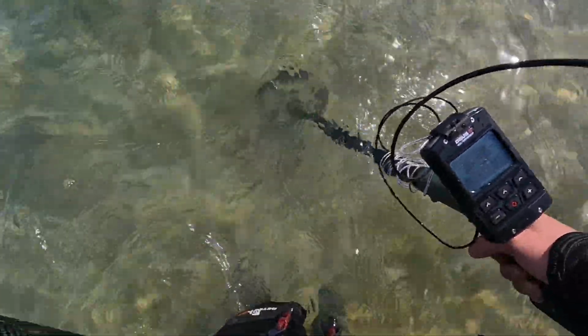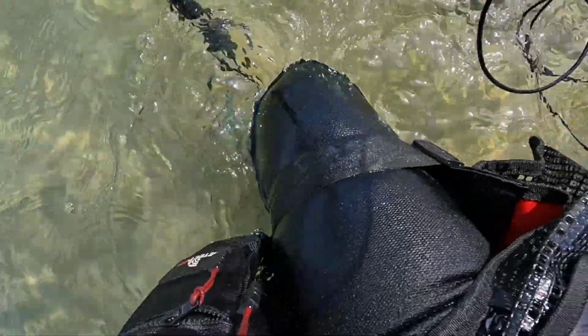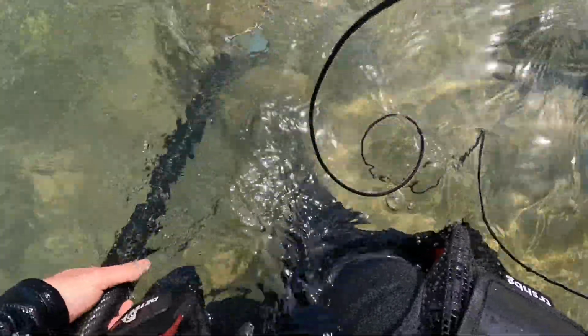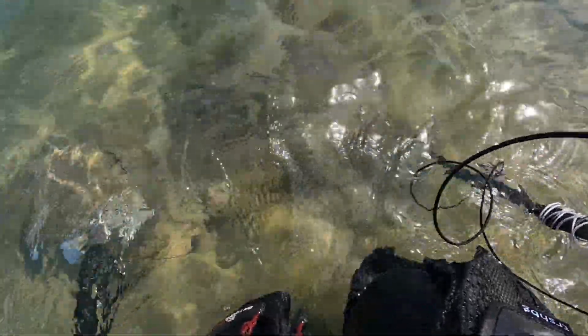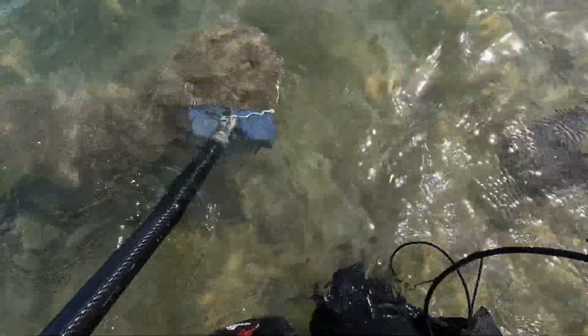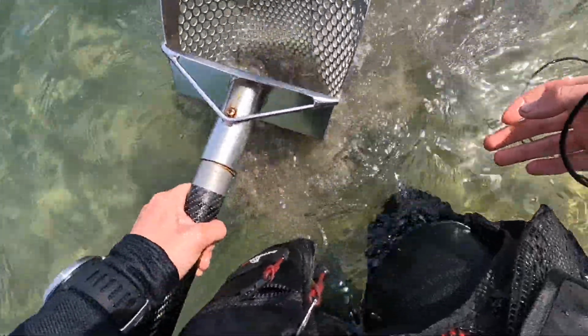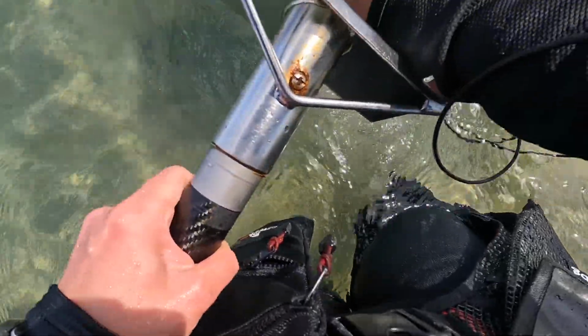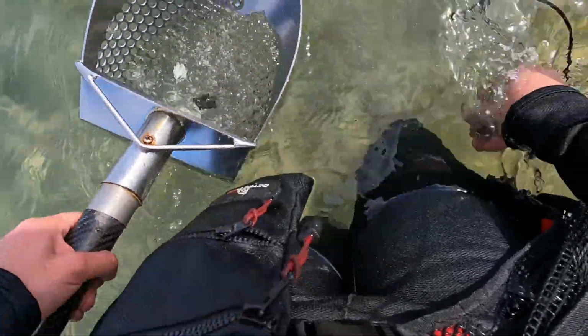Fairly bold high signal here. That sort of 88 to 90 mark. I love how sharp the Deus is with identifying targets. You absolutely can tell where the target is underwater. I found with the X-Scale with the slower swing speed it was a little bit harder to pick. Is it that thing? Yeah, it's whatever that is.